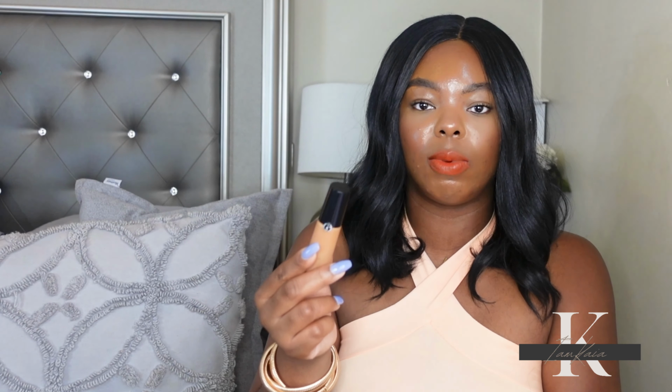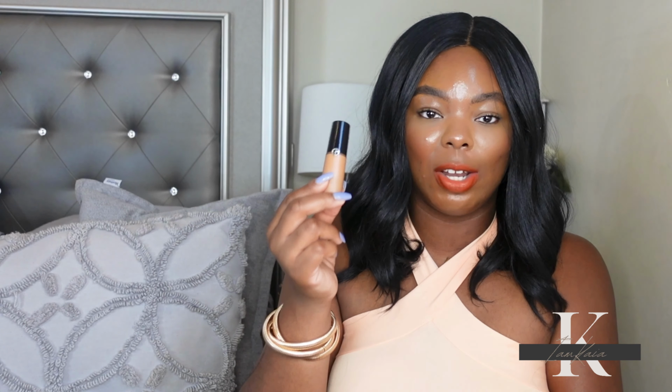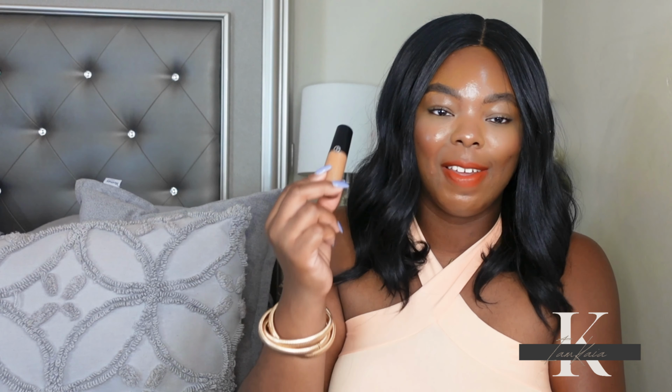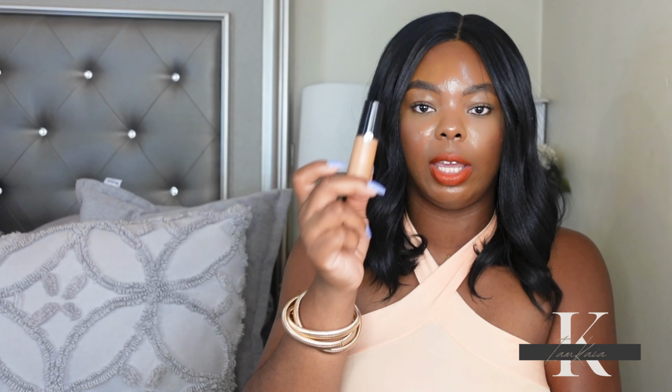Every time I wear this, somebody always asks me what concealer I have on, and it's usually this one. It creases on me. This is, like I said, slowly starting to take spot number one. That's how much I like this concealer, and they have a ton of shades. You will have no problem finding a concealer shade with the Giorgio Armani Luminous Silk.